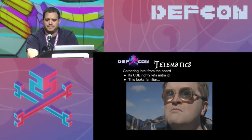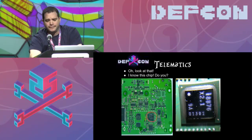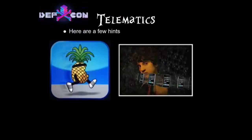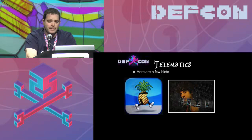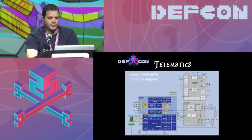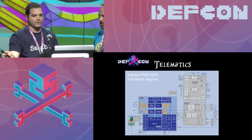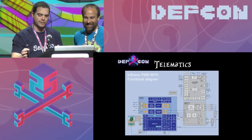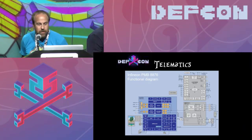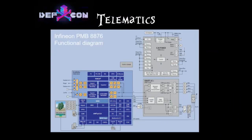Let's take a look at the chip. Does anyone recognize this chip? No? Let's try it again. Here's a hint. No? Okay. This chip was used in the original iPhone. The iPhone, not the iPhone 2, the original. No number. So yes, this is the Infineon PMB 8876. It was in the original iPhone, not even the 3G.